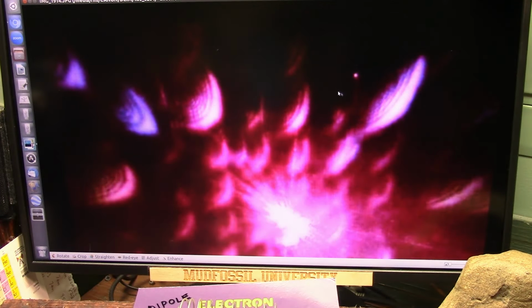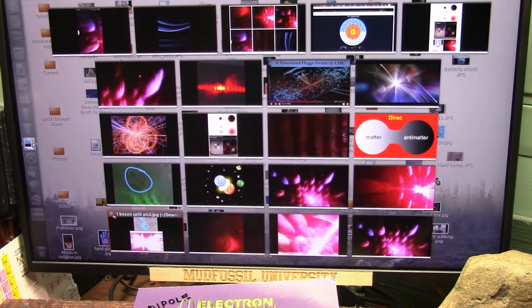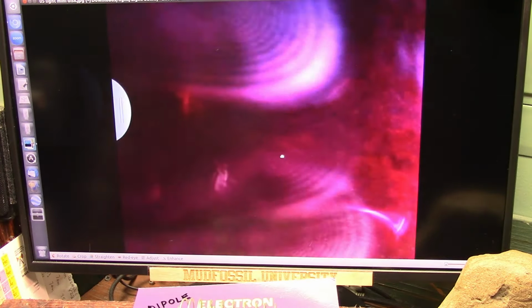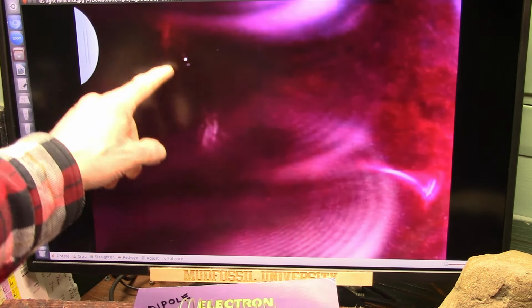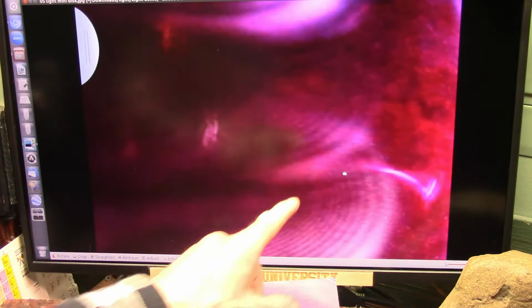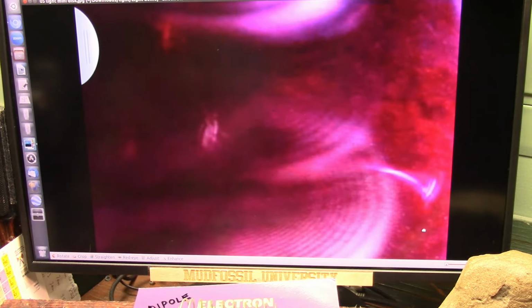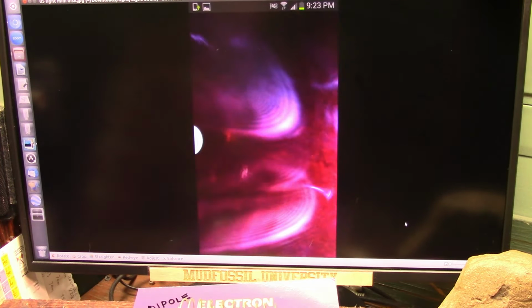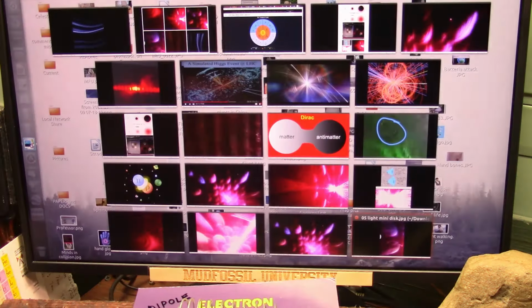This one was very interesting. I believe that is a reverse spinner. And I spent a lot of time on that. And here it is right here. That's a particle, and then it did this, and then it did that, and that's the only time I've ever seen it. I think I understand it now, and I'll explain it to a physicist, if they would like.